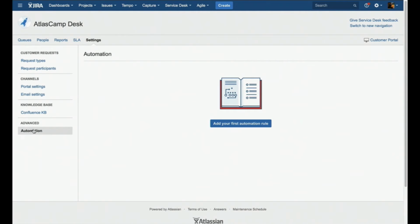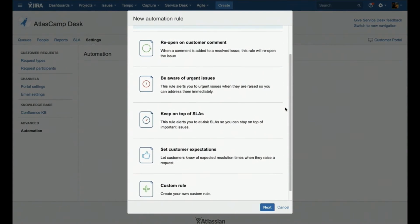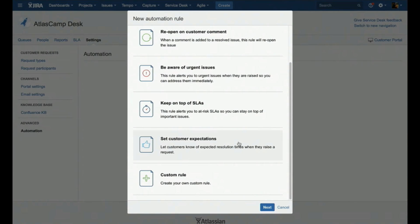So now I'm just going to show you how easy it is to actually use in Service Desk. So currently we have no rules set up, so we'll just click the button, get started. So what you'll see is that we actually ship a bunch of blueprints out of the box so you guys can get started really quickly. So we'll start by selecting Set Customer Expectations.